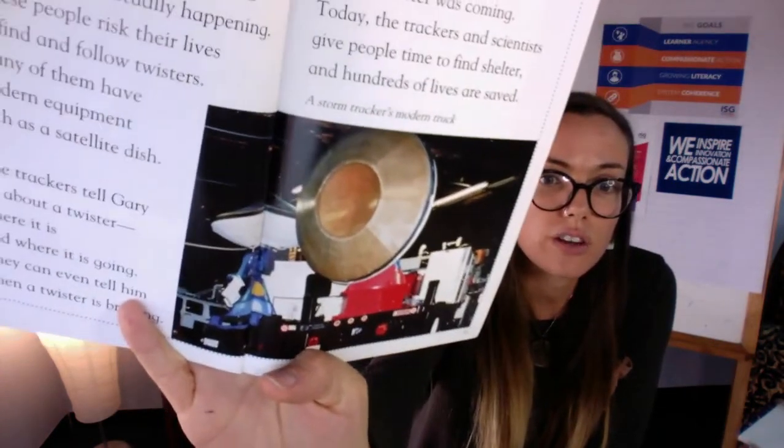In the past, people did not know when a twister was coming. Today, the trackers and scientists give people time to find shelter, and hundreds of lives are saved. So there's a storm tracker in their truck.